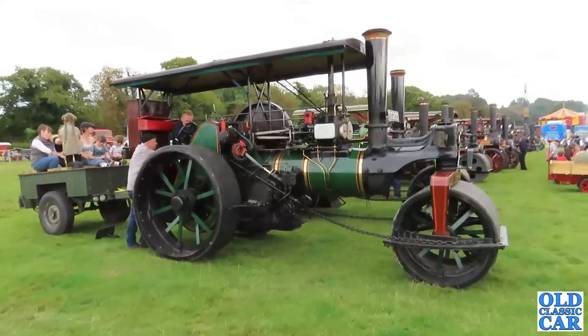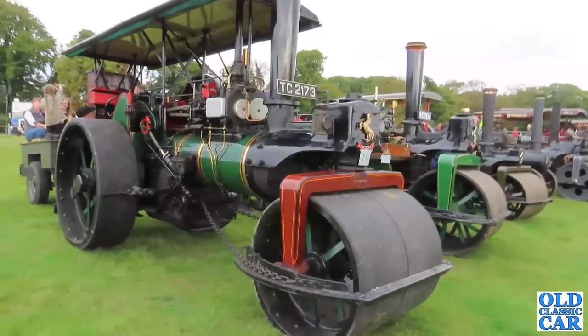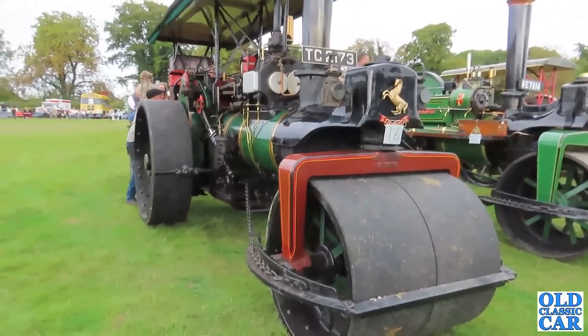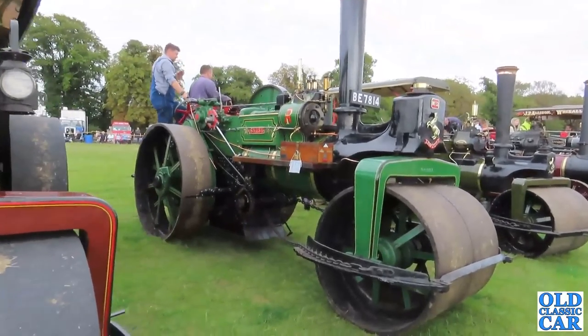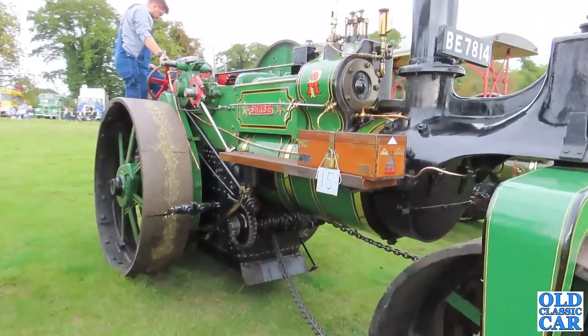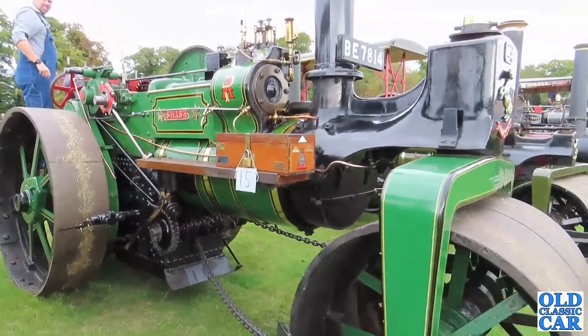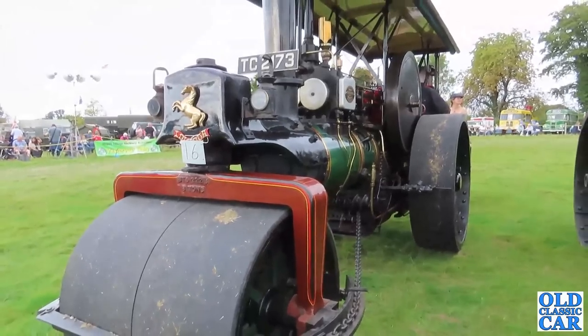Gonna have a walk around the steam rollers and the traction engines while I'm momentarily stopped here in the arena. So we've got an Invicta. Just a warning, ladies and gentlemen, do not touch the engine. There's an Invicta as well. Beautiful. Watch the children, please. The amount of work that's involved in keeping these old girls going can't be underestimated.